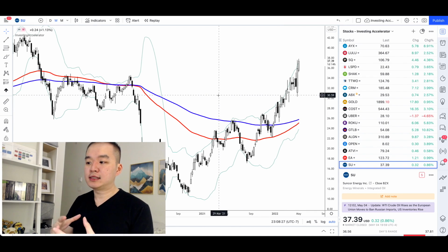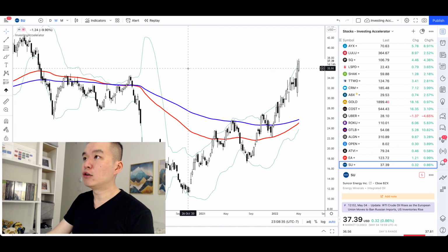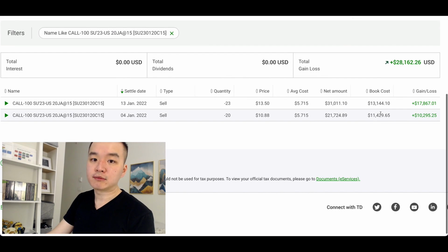Now, in this case, I'm actually using something called stock options, which further multiply the return. And in this case, I made slightly over 100%. So let me just bring up the broker statement. And here you can see my Suncor position where I put in 20,000 to invest in Suncor Energy, around 24,000 to be exact. And my gain when I exited Suncor is 28,000. So just over 100% return.